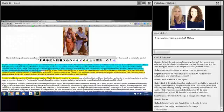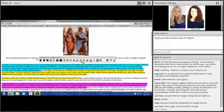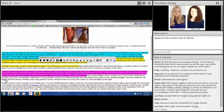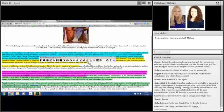And they can use just one color if they choose to highlight in just one color, but these different colors are really great for categorizing and organization. Maybe all important dates are going to be in blue, and all important characters are going to be in yellow. Or they're comparing one country to another, and they're going to use one color for each country. It's really wonderful when it comes to the organization piece for these students.